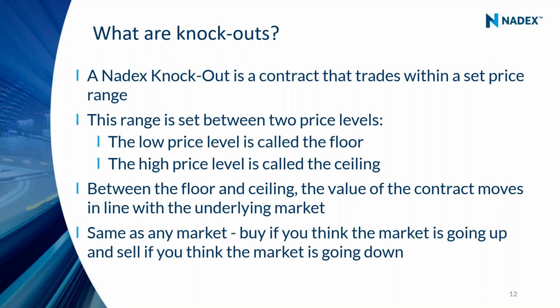If I thought the price of gold were going lower, I could sell it and take a short position. I'm not actually trading gold. I'm trading the price of gold. That is why it's a contract. If I thought the price of gold were going lower, I can take a short position. I could sell it at $17.90, looking to profit if the price of gold were to go lower. And a knockout will trade between the floor and the ceiling.